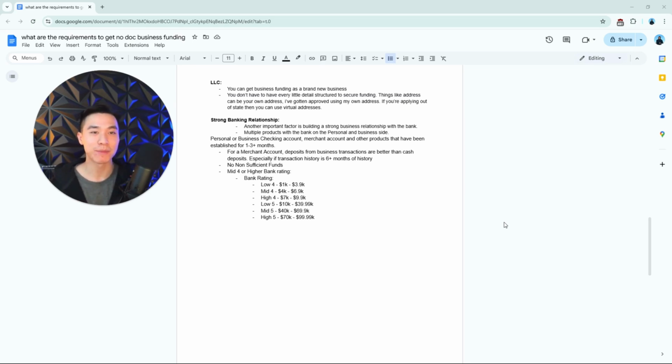And our next thing is going to be what makes a strong banking relationship, right? Another important factor is building strong relationships with the banks. Multiple products with the banks on the personal and on the business side. So what does this mean? Personal and business checking accounts. On the business side, have a merchant account and other products that have been established for 1 to 3 months, like your savings account as well. That helps a lot too.